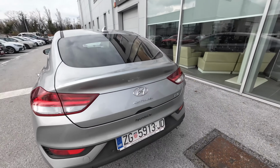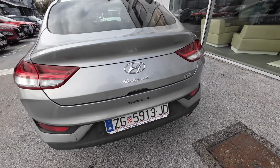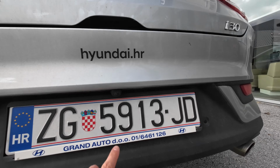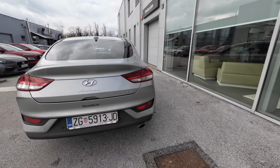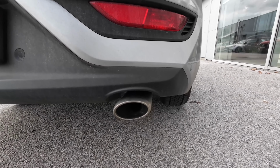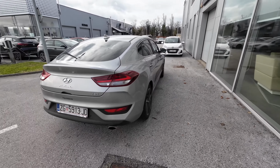Talking about this rear end, there is a big Hyundai logo in the center with a fastback detail on the passenger side, i30 lettering with rear parking camera and rear parking sensors. One interesting detail, at least on this 1-liter model, is this really big and real exhaust tip. So this is really something interesting.